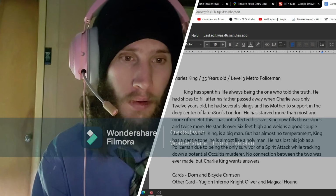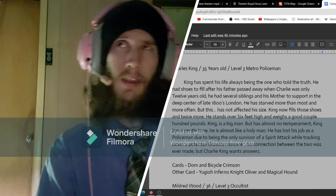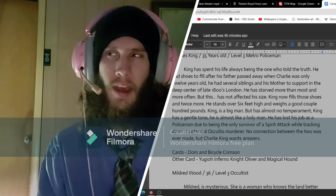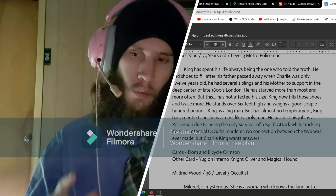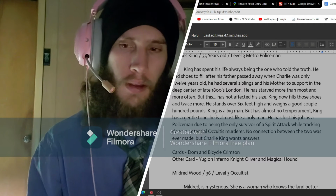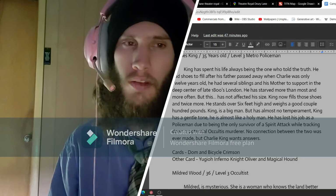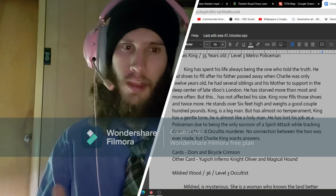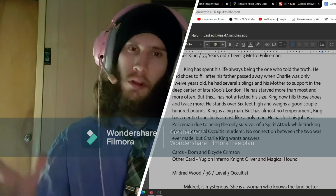Charles King, 35. He's a level 3 Metro policeman. I don't know anything, and I can't really find exact research right now on how police structures work in London, England, especially back in the 1920s. So I imagine he's a Metro. He's right in the middle of the city, serving as a police officer.